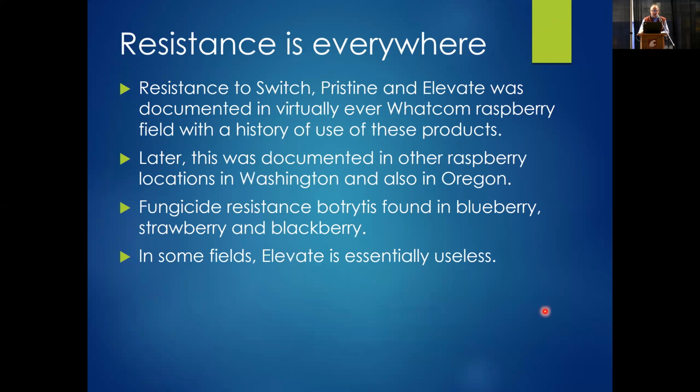In some fields, Elevate was essentially useless. For whatever reason, Elevate seemed to be particularly susceptible to developing resistance. It might be in part that the other two products are package mixes, but for whatever reason, Elevate was useless. A group of us got together and said, we are just going to stop using Elevate in this county. And so we did. We didn't stop using the other products because we didn't have alternatives to switch to.